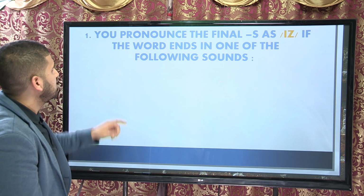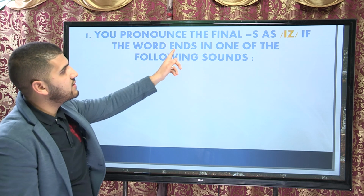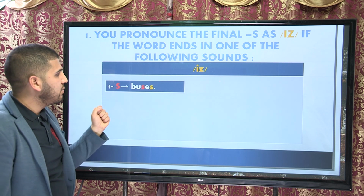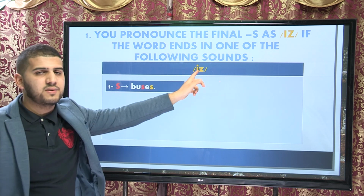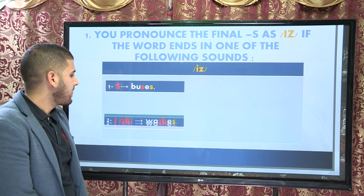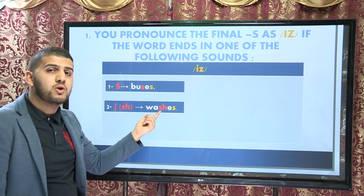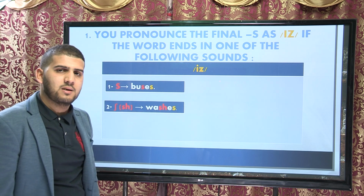Rule number 1. You pronounce the final S as iz if the word ends in one of the following sounds. The first one, S. Now, if S precedes final S, we pronounce it iz, like in buses. The second, sh. When the final S is preceded by the sh sound, we pronounce it iz, like in washes.